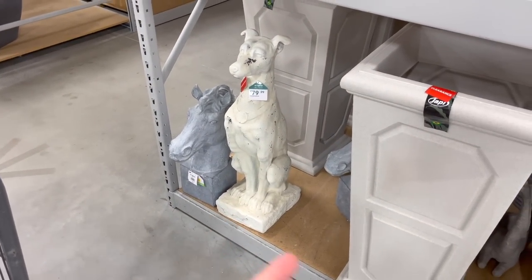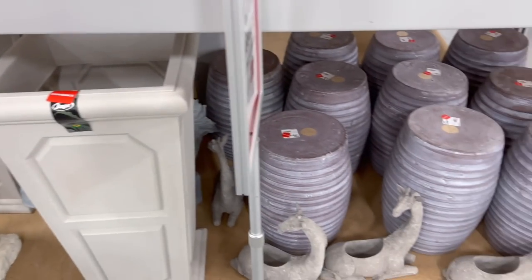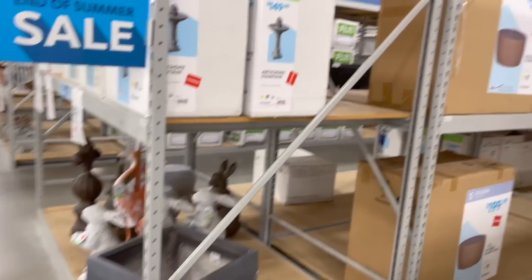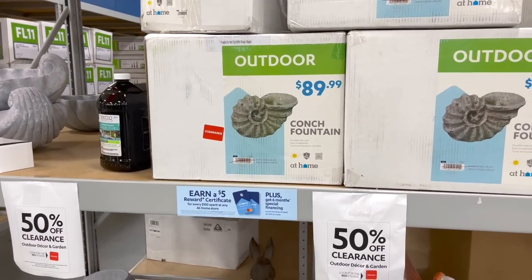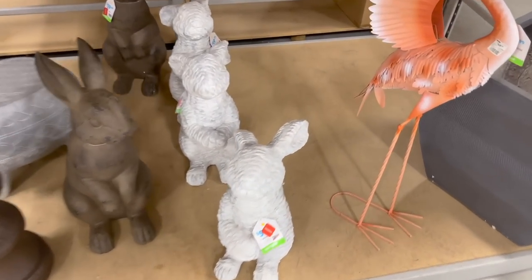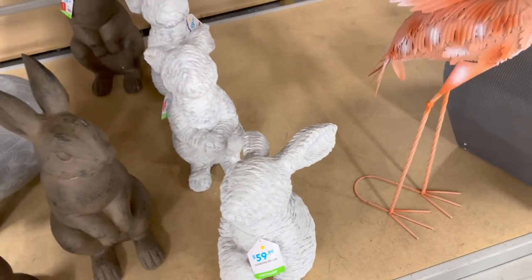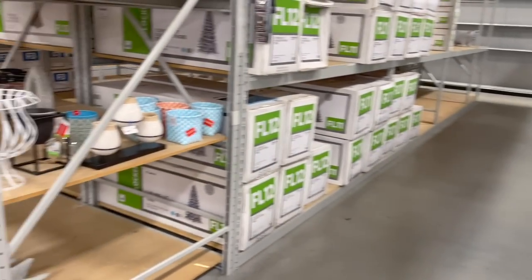Look at this dog. All the stuff with the clearance sign is 50% off. Yeah, all of it. Pretty cool. Literally this entire section is a clearance section. That's pretty. What is that? Couch fountain. Oh wait, how much is this? I love this. That's $30. See, but that's good for like the porch. Yeah. But I don't have a porch. Yeah, they have some good stuff.